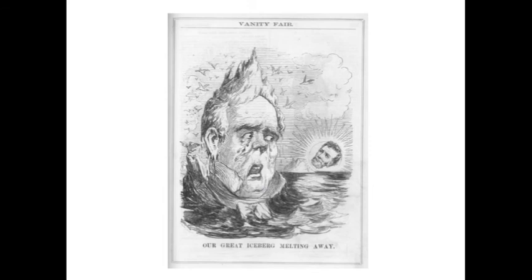I like this cartoon because it's nicely drawn. This is H.L. Stevens in Vanity Fair. Buchanan is an iceberg. Lincoln is the emerging sun. You would take from this that Vanity Fair was vociferously pro-Lincoln. Not true, but they really hated Buchanan.